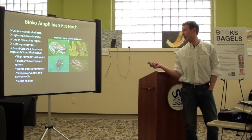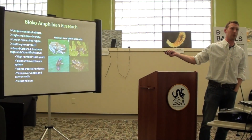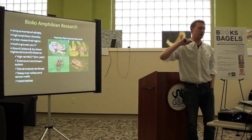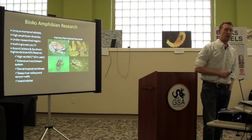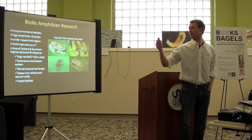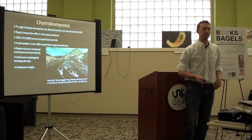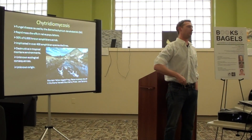And to that point, in the 4 years I've been there, we've discovered up to 4 new species, and those are listed, pictured right there. 2 large-bodied tree frogs, this small leaf litter frog, and a divergent species that on the mainland looks a lot different. So, again, Bioko's a pretty neat place. High rainfall, lots of steep rivers and canyons, so a lot of places for them to be isolated within the island and diverge.